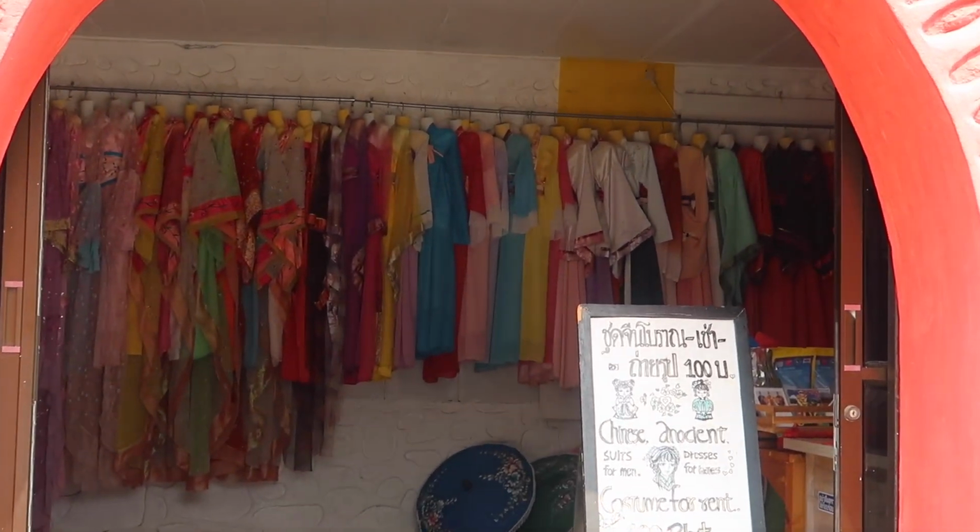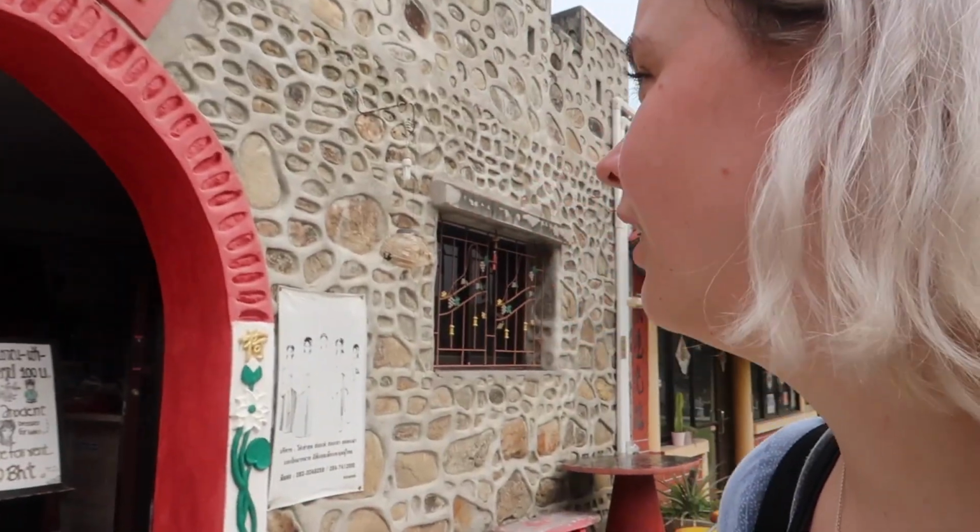Oh, you can rent the Chinese ancient suits for men and dresses for ladies for 100 baht in there. Oh, that's so cute. You would get lovely pictures if you rented that and really took your time going through this village and the grounds. It would really maybe look like you were in China. China in lockdown, so we come here instead.